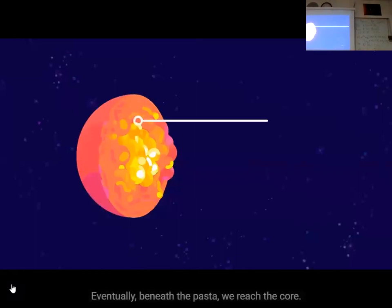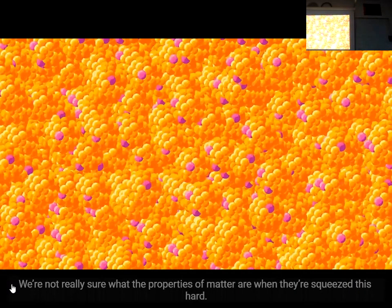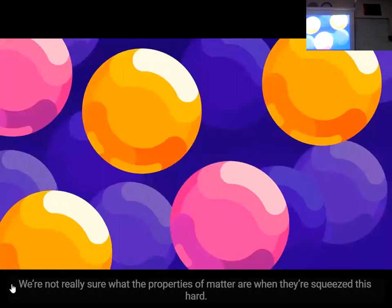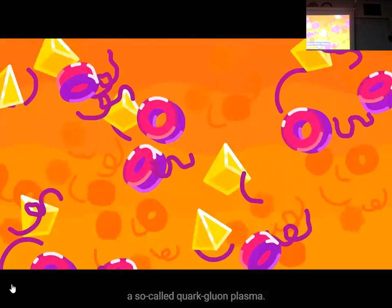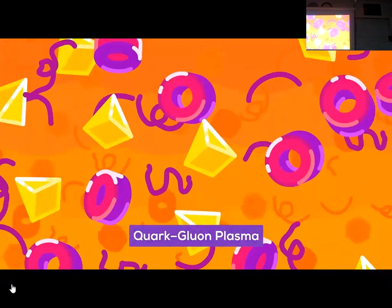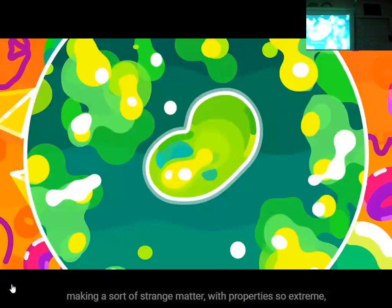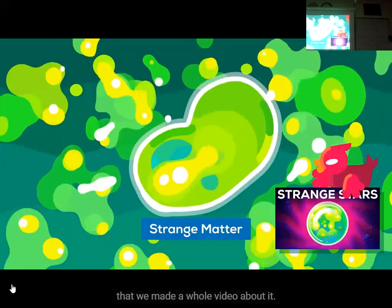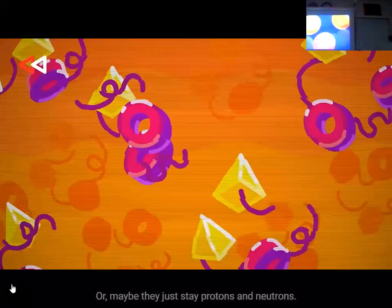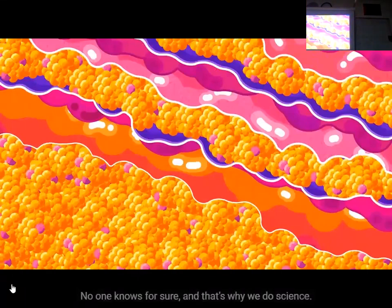Eventually, beneath the pasta, we reach the core. We're not really sure what the properties of matter are when they're squeezed this hard. Protons and neutrons might dissolve into an ocean of quarks, a so-called quark-gluon plasma. Some of those quarks might turn into strange quarks, making a sort of strange matter with properties so extreme that we made a whole video about it. Or maybe they just stay protons and neutrons. No one knows for sure, and that's why we do science.